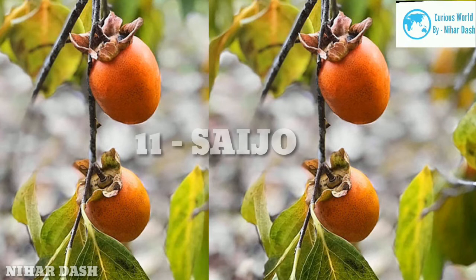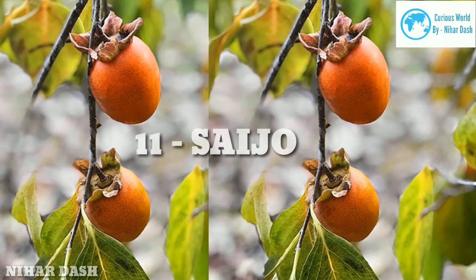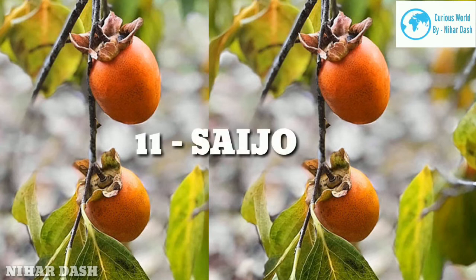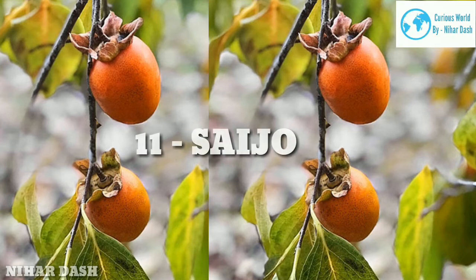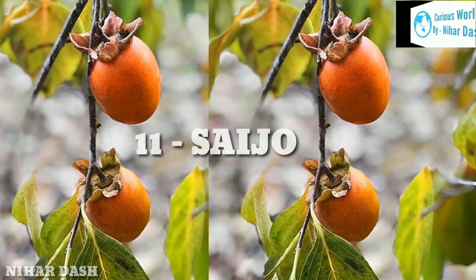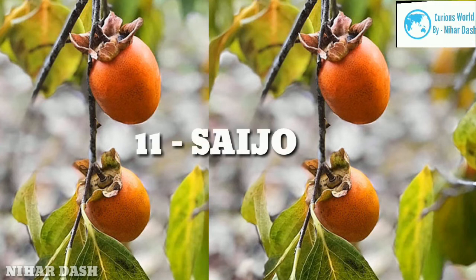11-Saijo. If you love the taste of honey, Saijo is the persimmon for you. The flesh is intensely sweet and juicy, and seedless or nearly so. The flesh of this astringent pollination constant variety is medium orange and the fruit has a conical shape. A close-up square image of Diospyros kaki 'Saijo' growing in the garden with bright orange fruits, pictured on a soft focus background.